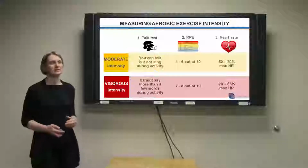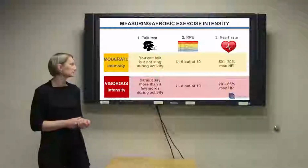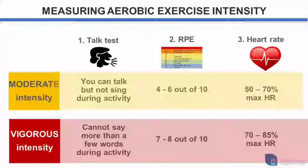So for aerobic exercise, we've got 150 minutes per week of moderate to vigorous intensity aerobic exercise. And what this shows you here is how you can get an understanding of what intensity means. So if we have a look first at the talk test, this is the most simple test for you to do when you're exercising at home. So moderate intensity on the talk test means that you can talk, but you cannot sing. So if you're outside and you're walking and you can talk to the person you're walking with, if you were to try and sing a song, you would be unable to sing easily. And that would mean that it's likely moderate intensity.